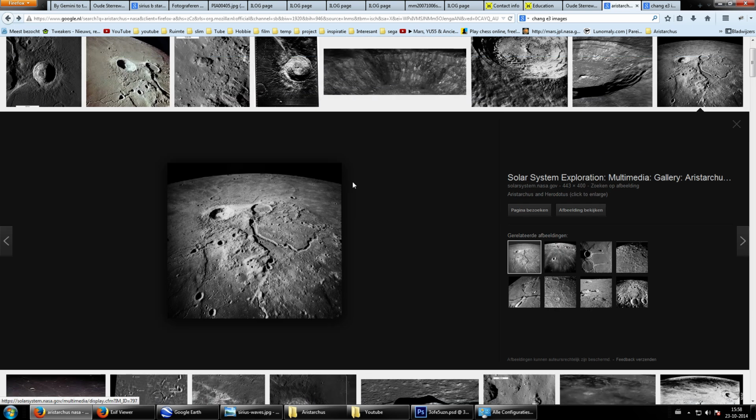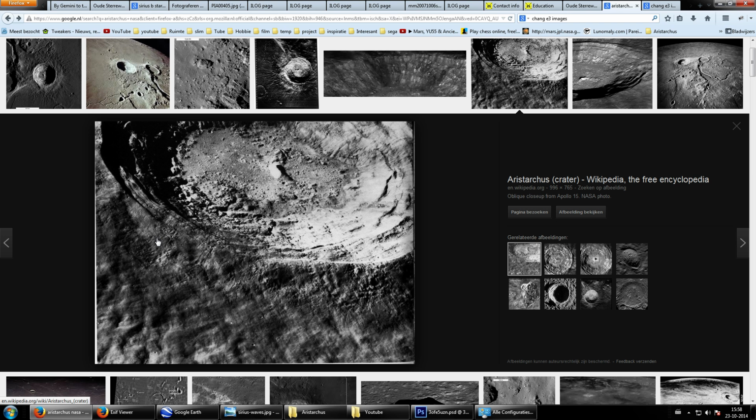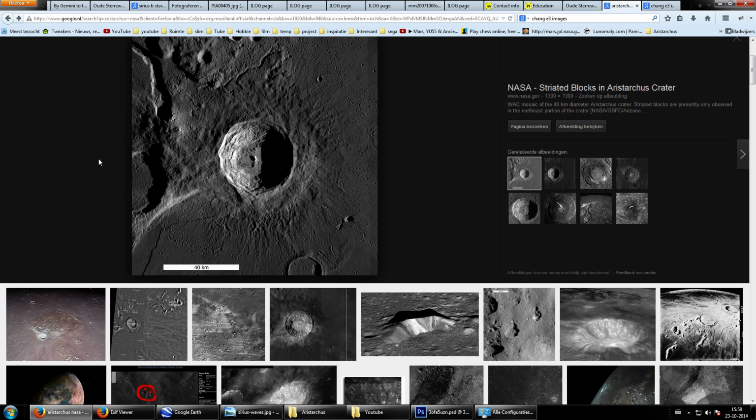Let's go back to Google. Let's grab another one. Wikipedia, whatever. You can see this is just a different ridge. This is just something else. Let's go back to this one. Let's grab a look here. Let's look for the features. So I still can't find it.